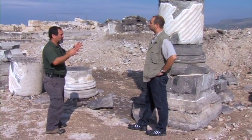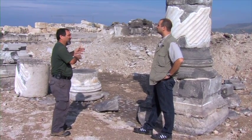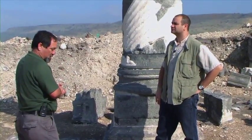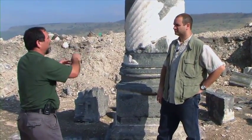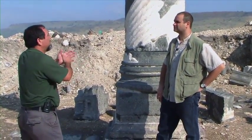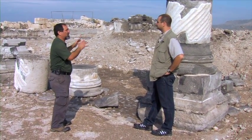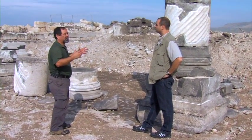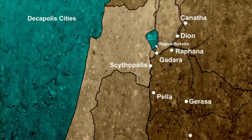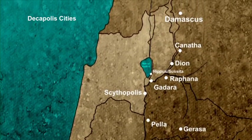You need to remember that in ancient times, each city was like a country, like a small government. This is what happened in the Greek area that they conquered. So each city is by itself. The idea that 10 cities were connected was a very new connection. It became one nation with 10 cities.